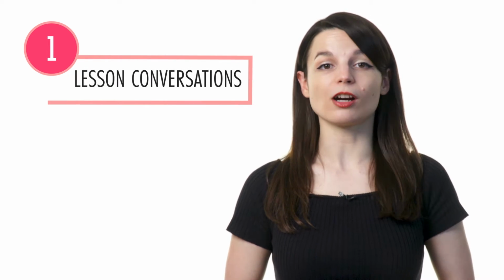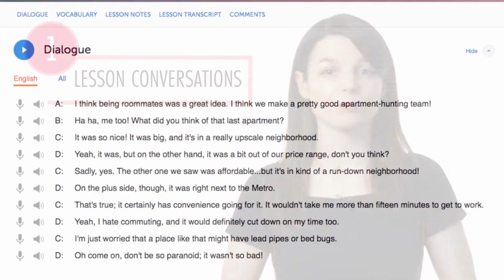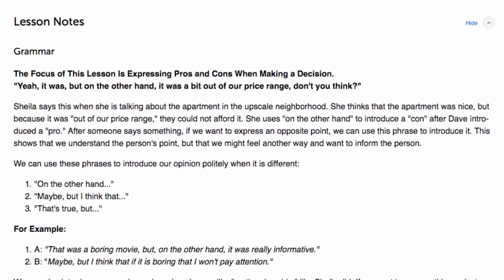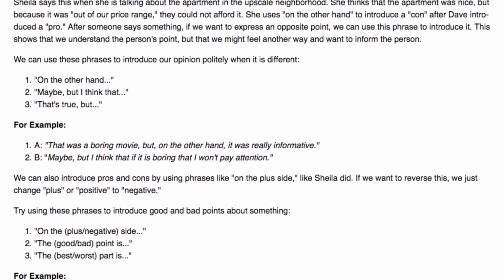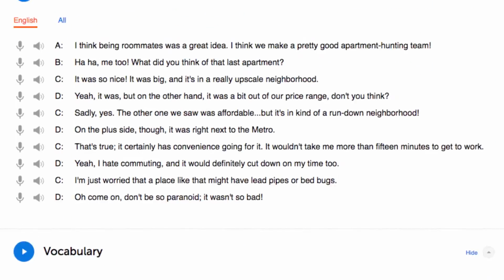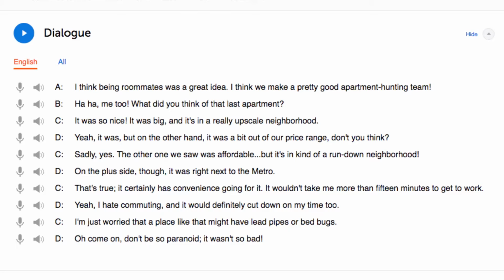Let's begin. Number 1. Listen to the lesson conversations and explanations. In every lesson, you learn a conversation. Then, our teachers break down every word and grammar rule. So you're actually learning grammar rules in the context of conversations, and you can easily see how they're used. Once you're done, review the conversation again and again to remember what you've learned.